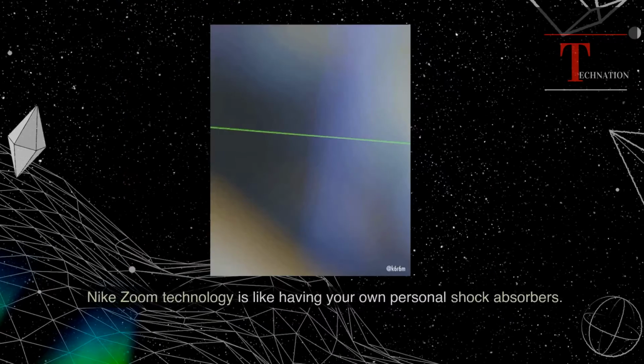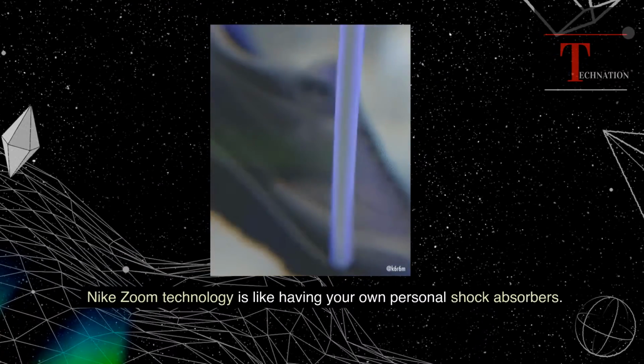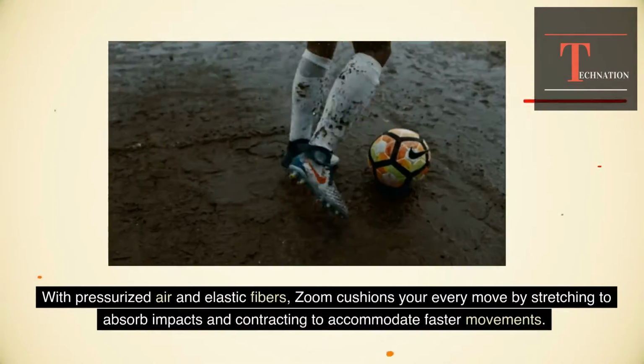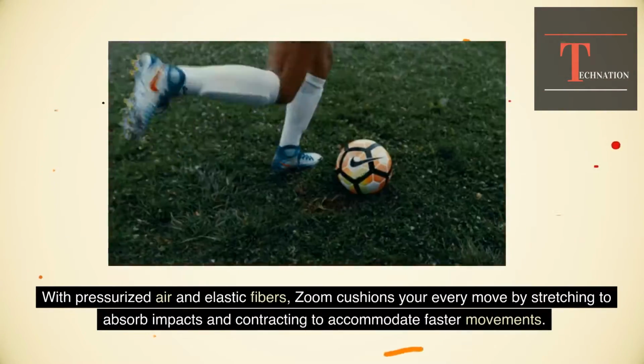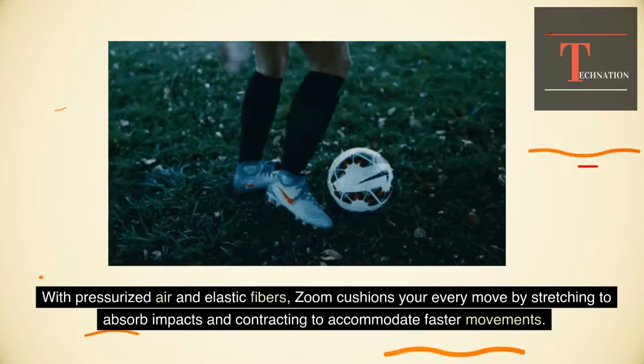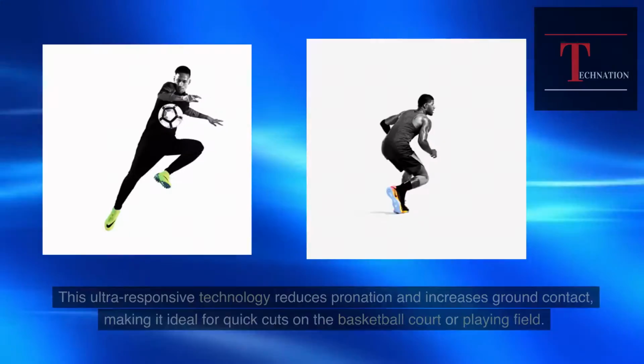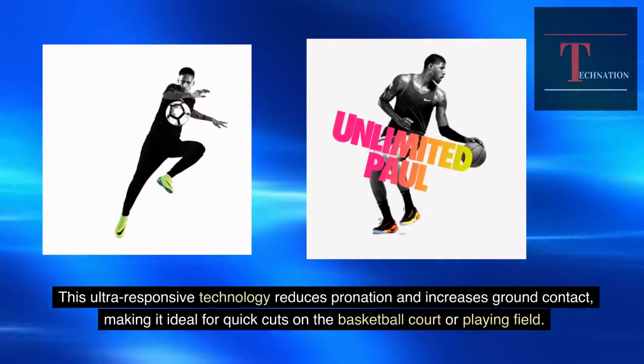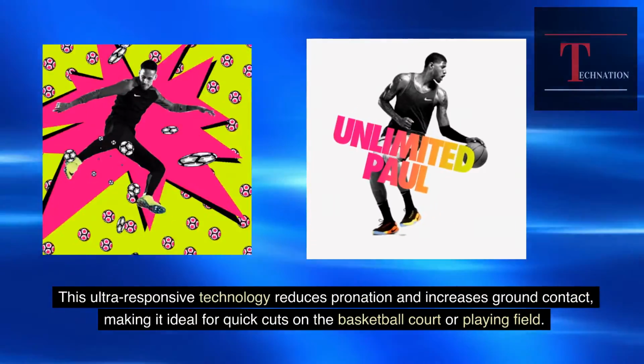Nike Zoom technology is like having your own personal shock absorbers. With pressurized air and elastic fibers, Zoom cushions your every move by stretching to absorb impacts and contracting to accommodate faster movements. This ultra-responsive technology reduces pronation and increases ground contact, making it ideal for quick cuts on the basketball court or playing field.